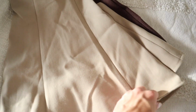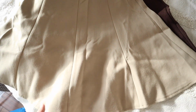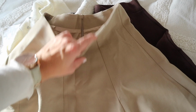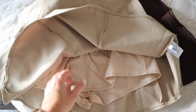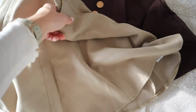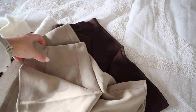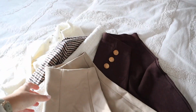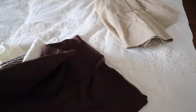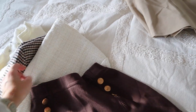So first of all, this cute little camel colored skater skirt. It was from Chicwish, I think. It definitely has shorts underneath, so it's actually a skirt, and it's beautiful. It's just I have so many camel things already, and I just don't need it. It's a bit unnecessary. If I found this with pleats, I'd keep it, but I don't need it. It's very similar to the one I've got from Karen Millen.